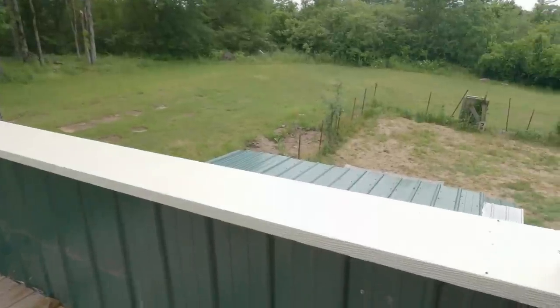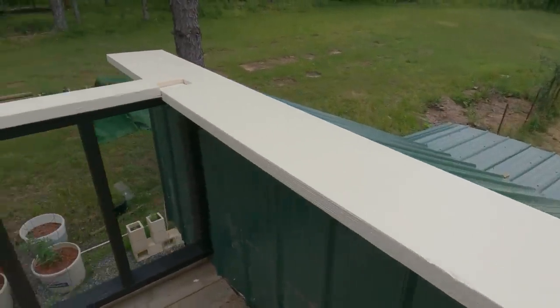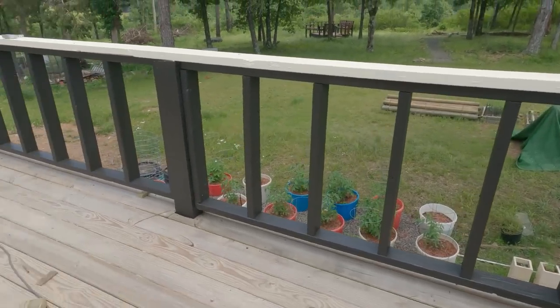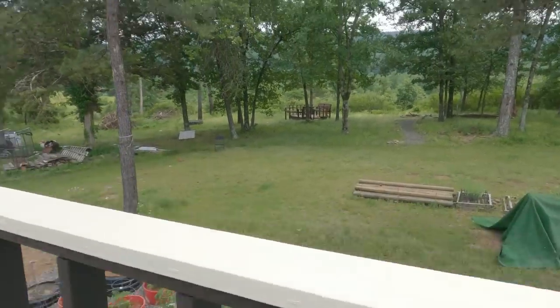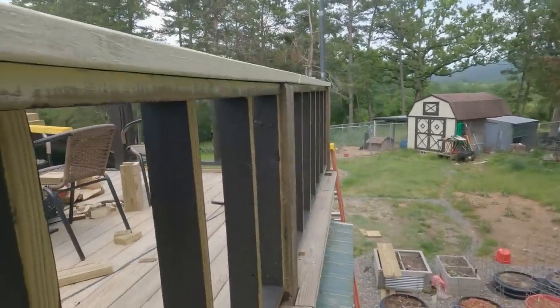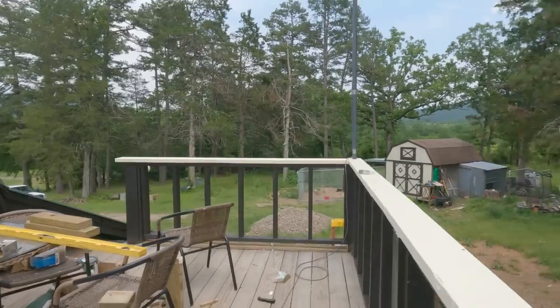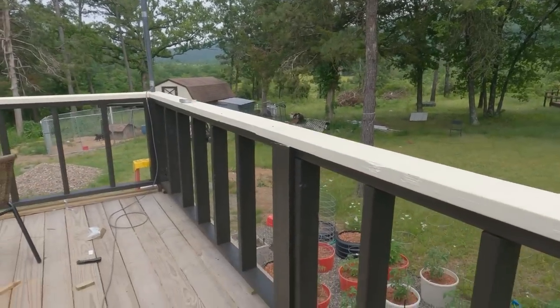All right. Making good progress. Let's take a look at what I got so far. Of course, we got that. Boy, that's bright. And there's the railings. Now, I still gotta get on the ladder and go on the other side here, because I'm not a contortionist, man. I can't get all that. I probably could have. But that would mean getting on my knees, and I ain't getting on my knees.